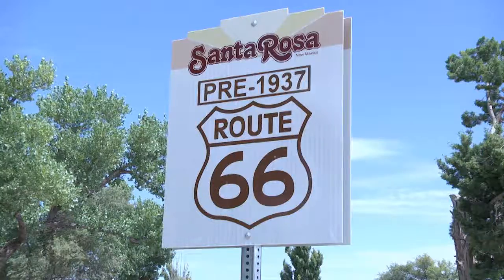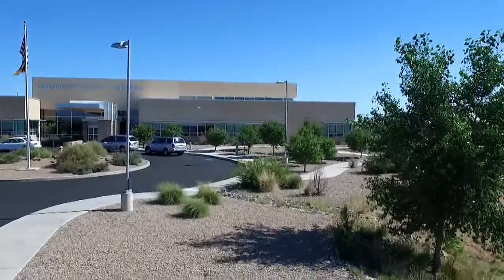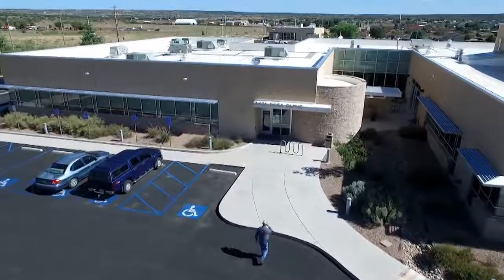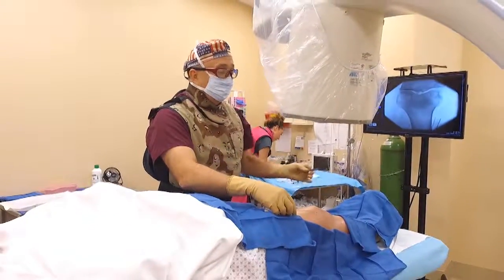Santa Rosa, New Mexico is a small town along I-40 with a heritage that harkens back to the days of old Route 66. But there's a doctor here using state-of-the-art cutting-edge technology to help people reduce or eliminate pain without the use of narcotics. Meet Dr. David Calkins. What I do is actually try and find out why you hurt first. And then once I figure out the exact reason you hurt, I use the technology that's available to get rid of as much of your pain as possible.